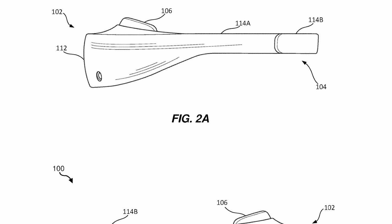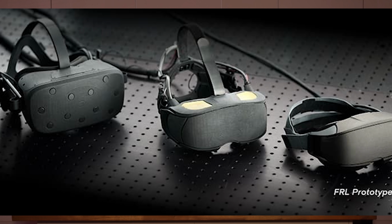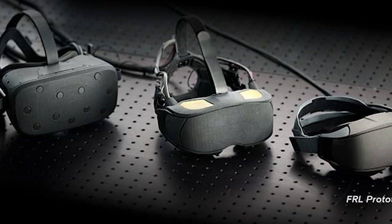However, this could also be one of Facebook's scrapped projects, so we can't rule that out. This might not necessarily be the Quest 3. Again, these are patents. They might not ever become anything, but they are worth taking a look at to see whether this might just be the Quest 3 and whether we have anything to look forward to.